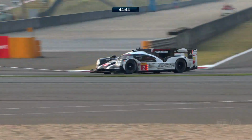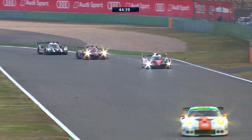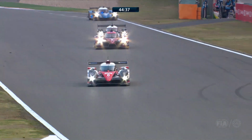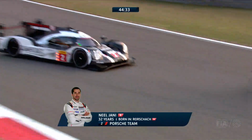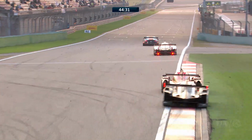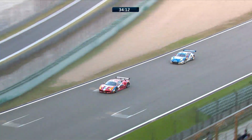Now, here comes Jani down the inside. That's optimistic. Way too optimistic. No way he was going to get that stopped with dirt on the tyres, with all of that rubber pickup. And in fact, he's lost ground there. And that might actually push him back into the clutches of the second Toyota.